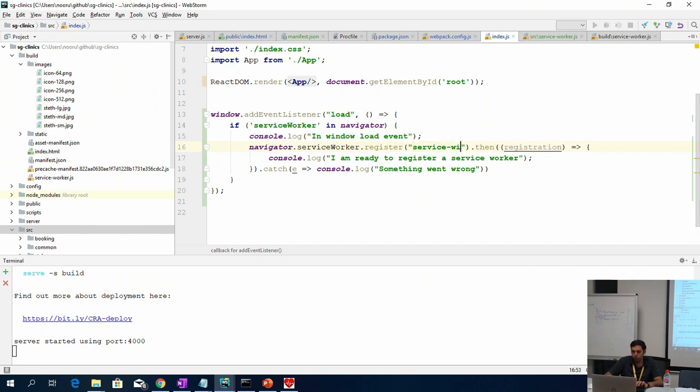In the load event, I forgot to give the path for the service worker. So just add the service worker name.